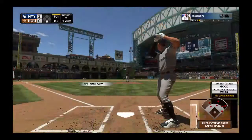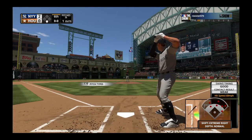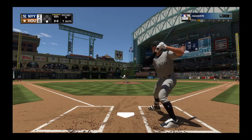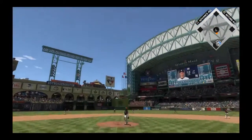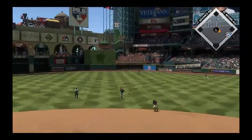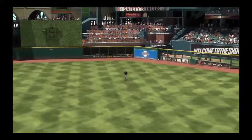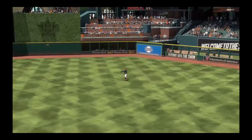The left-handed power bat of Greg Bird digs in now. He went down on strikes last time up. First offering on its way. This is in the air out to straightaway center. Springer has a read on it. Makes the play, and there are 2 gone now.